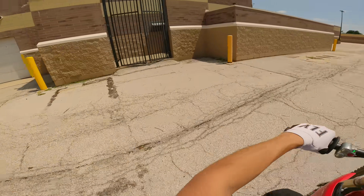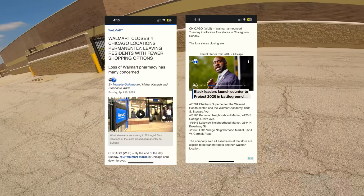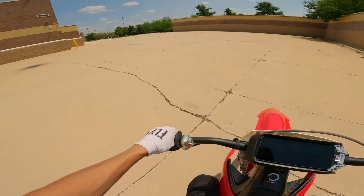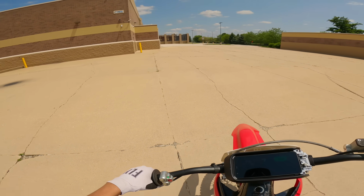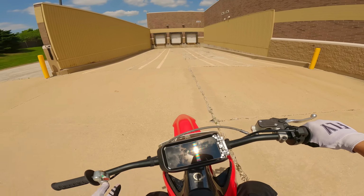It's crazy, Walmarts are closing all around the Chicagoland area, and they've been putting out messages saying that it's because of people stealing, but I just don't think that's true. Well, at least not with this specific Walmart, because this one's in a good area, so I don't see it really being because of people stealing.